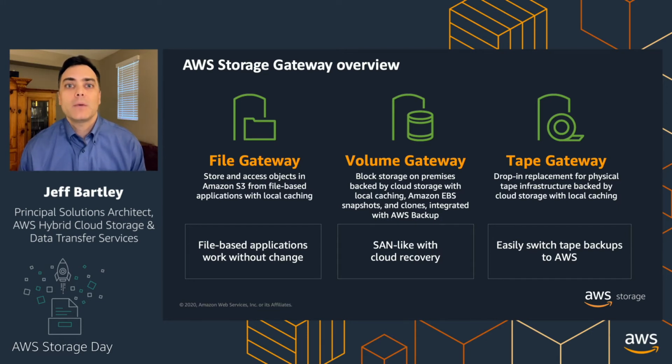And Tape Gateway is a perfect way to solve this particular challenge. So with Tape Gateway, you deploy it. It works with all of the standard backup software that's out there on the market today. But instead of storing data on physical tapes, as your backup software writes to Tape Gateway, it's storing data on virtual tapes, and they are then archived to Glacier or Glacier Deep Archive for long-term retention and low-cost but durable storage.